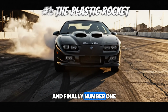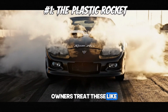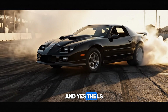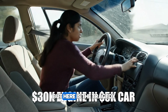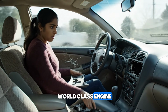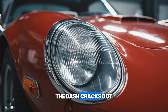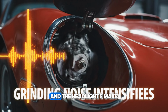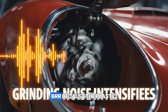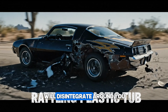And finally, number 1, the Pontiac Trans Am WS6. Owners treat these like holy grails. They ask $30,000 for them. And yes, the LS1 engine is legendary. But here is the tragedy. You are paying $30,000 for a world-class engine wrapped in a $5,000 budget car. The door panels crack, the dash cracks. The T-tops leak water, and the headlights make that horrible grinding noise. Brrr, brrr, because the plastic gears strip out. It's fast, but it will disintegrate around you.